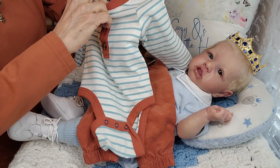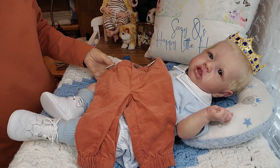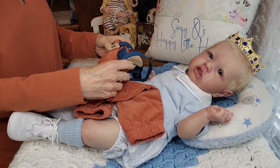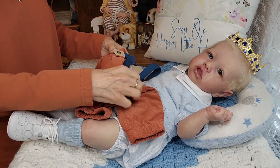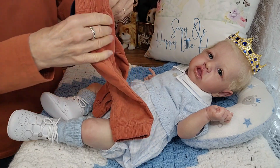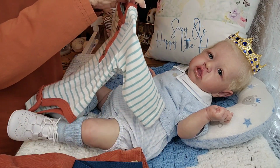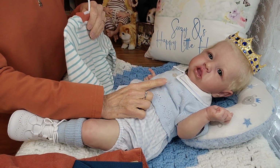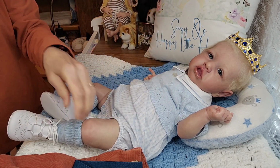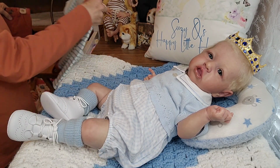But this is by Cat and Jack. And so I thought he'd look really cute in this, and it's a size newborn. Now, normally I put size 0 to 3 months on my Saskias, but these pants happen to be elasticized in the back, so they're really going to stretch. And then the onesie is, he wears a size newborn onesie anyway, and since this is a onesie, I thought it'd be perfect. So we'll see how this outfit turns out on him.